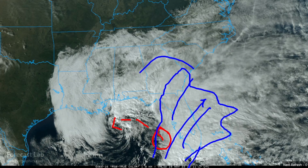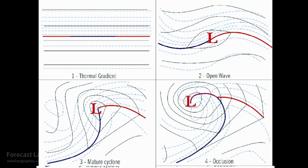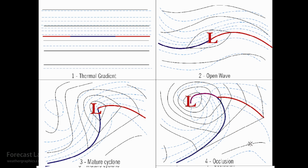Let's take a look at a conceptual model of a system that's similar to this. This shows the main stages of frontal development. The black lines are isobars, and the blue lines are thickness or isotherms in the lower troposphere. We're in this stage out there in the Gulf. That's that system south of Mobile, the triple point, and the warm sector. And most of that cloud and precipitation is spreading out over the warm front right there.